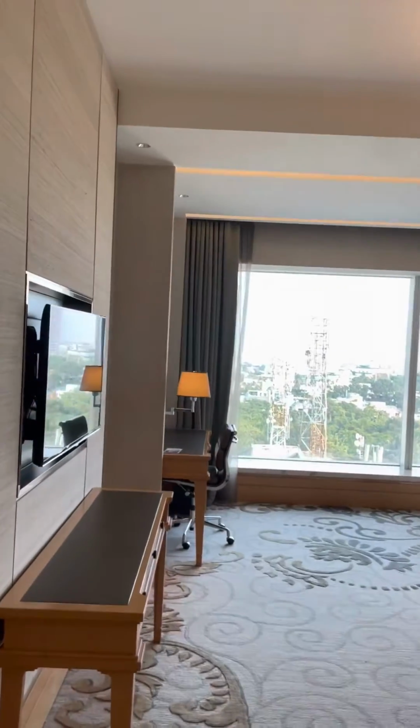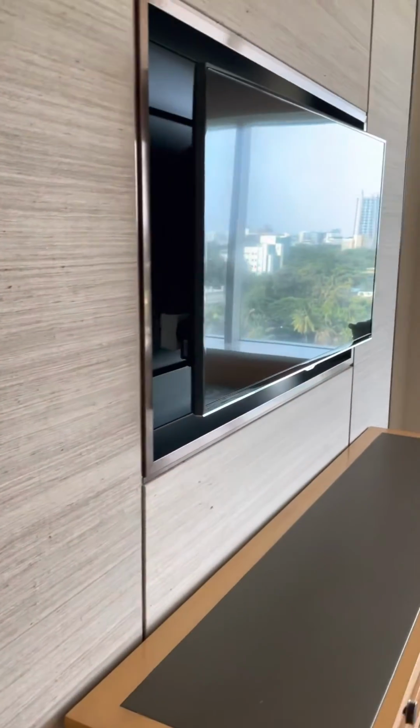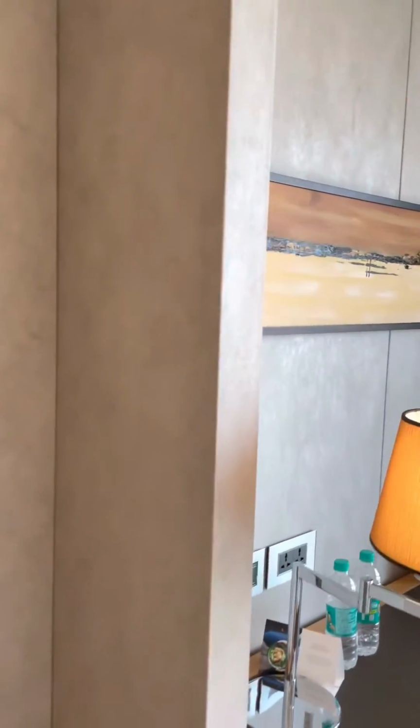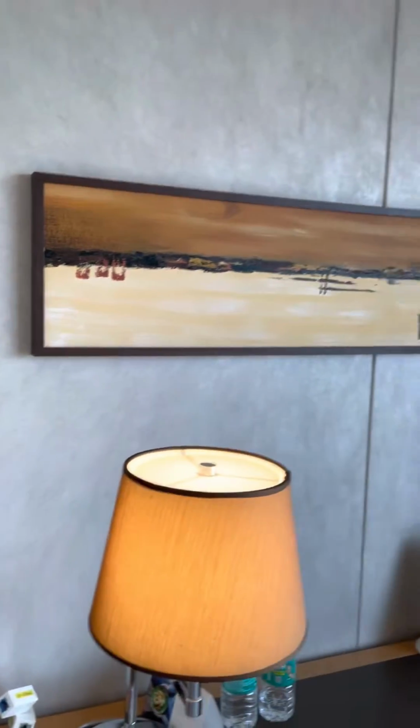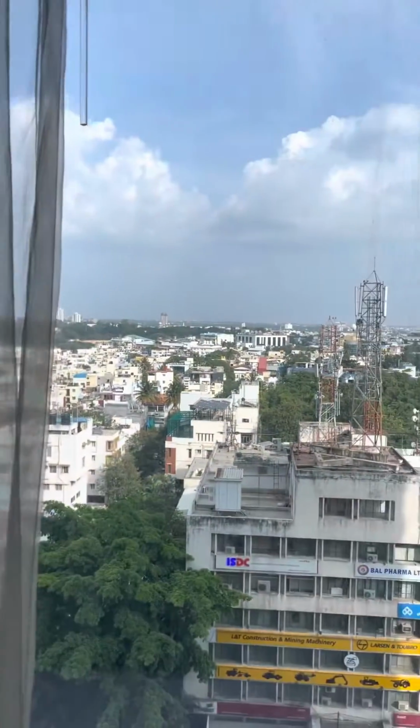This is the room. They have a beautifully done up aesthetic room. They have all the basic things. They are a 5-star group and they have their branches all over the world.